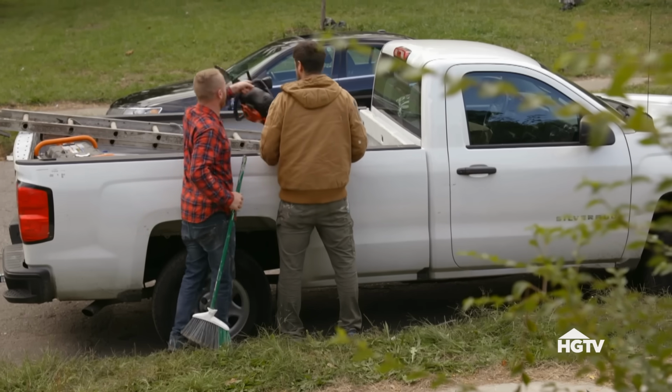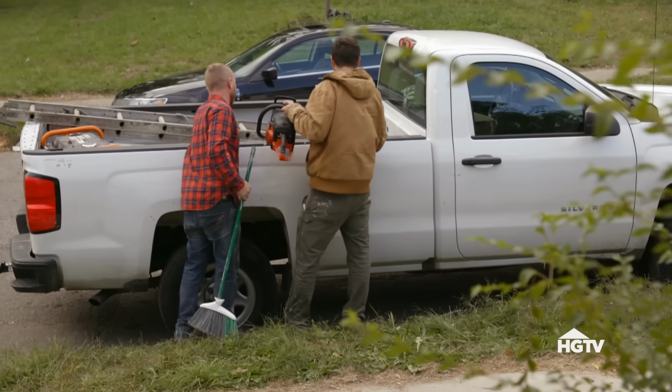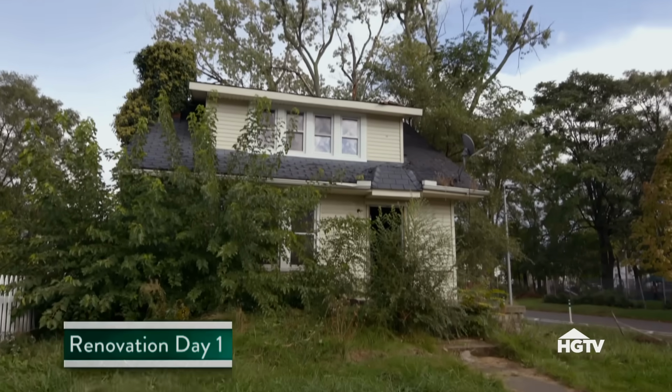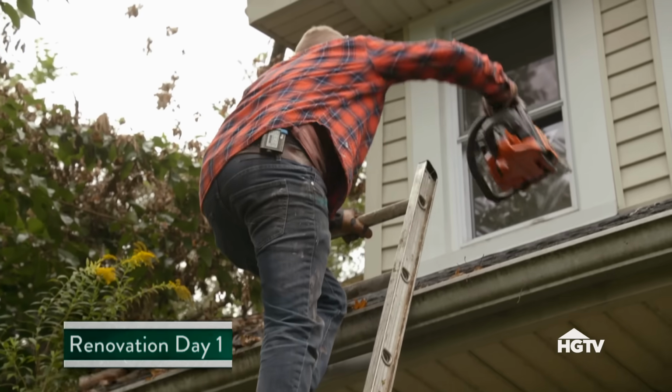Okay, grab your chainsaw. Shay proved yet again she's the best in the business. We put in a cash offer of $22,000 and it was accepted. Yeah, it's ours now. And the first thing we need to do is get rid of that tree.